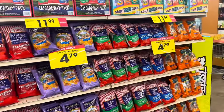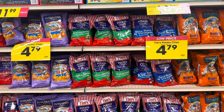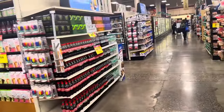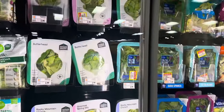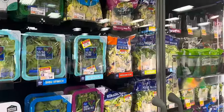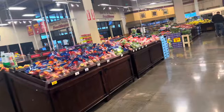The Tim's potato chips, $4.79. Again, you can find some of these ones right here at the dollar store for $1.25, but they are on sale in here right now. If you are looking to come in here and get some. They have a few salads in here that are on reduced, $1.80 for a couple of the salads in here. There's some in here reduced for $1.95, $1.66. I don't need any salad at all today.